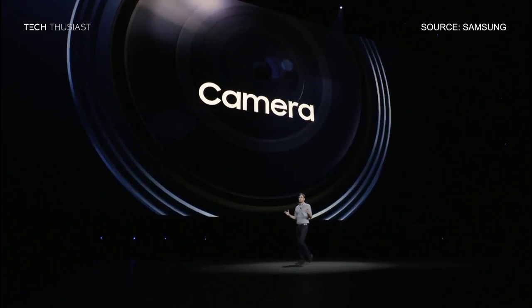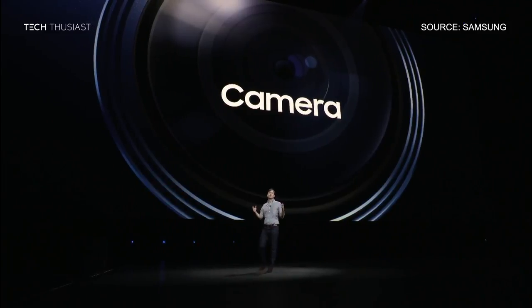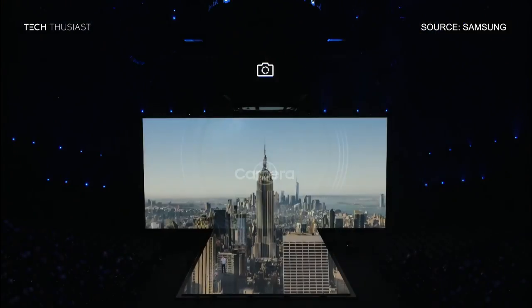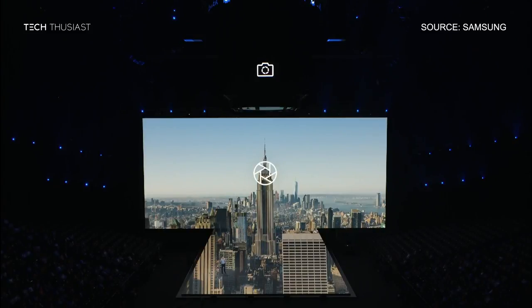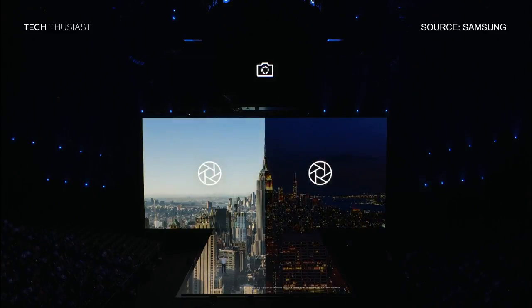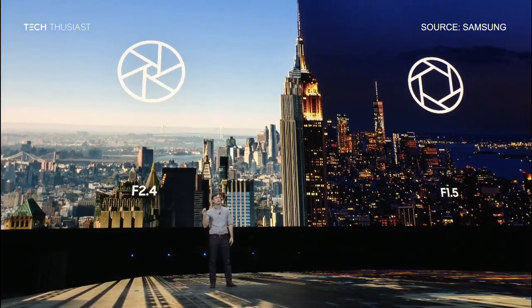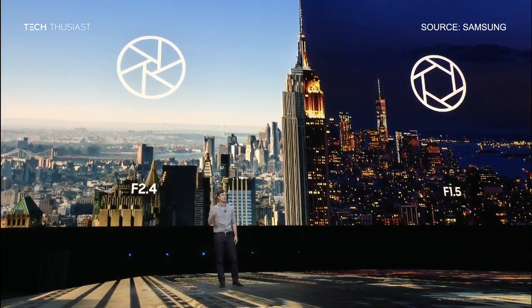We reimagined what a camera could do with an incredible dual-aperture smartphone camera. Because when it comes to capturing a great photo, there's almost nothing more important than light. Just like your eye, Note 9's camera adapts to your environment. If you're out at night, the aperture widens to let in more light. And if it's a bright, sunny day, the aperture contracts to let in less light. So you can get a great shot anytime, anywhere.